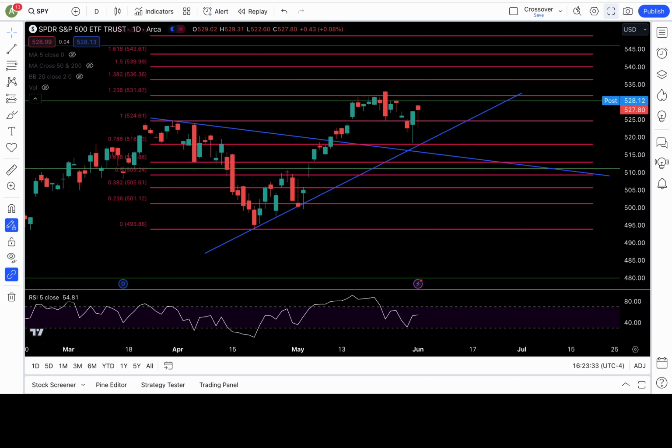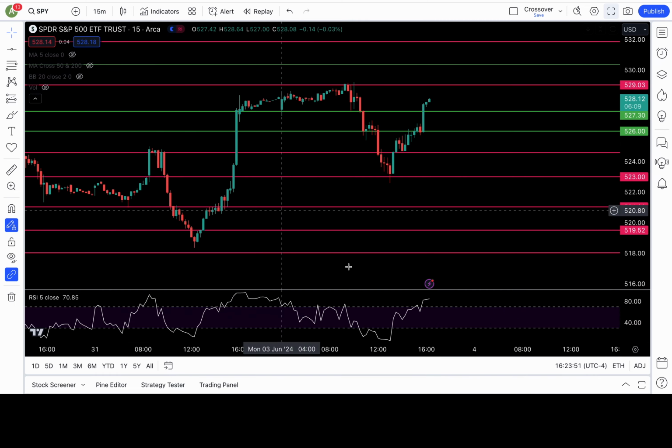We had some interesting price action these last couple of weeks. Wow, we had a nice pullback. Uncle was on vacation at the time of this pullback, but it was a nice, beautiful pullback. I mentioned to everybody breakdown of 527.3, which was a buy zone.